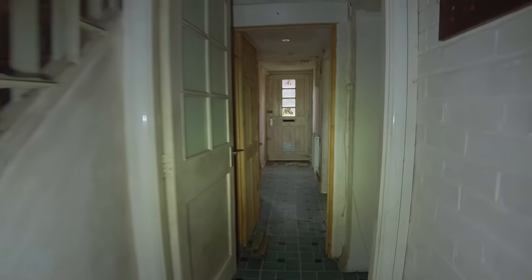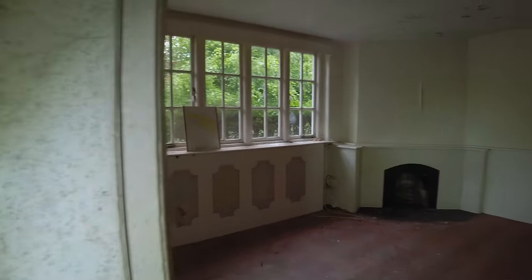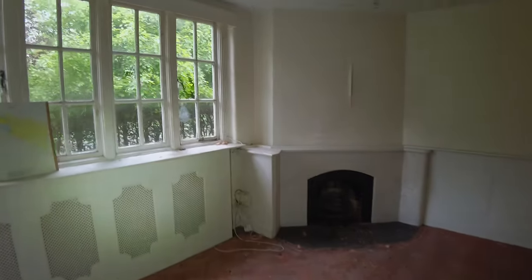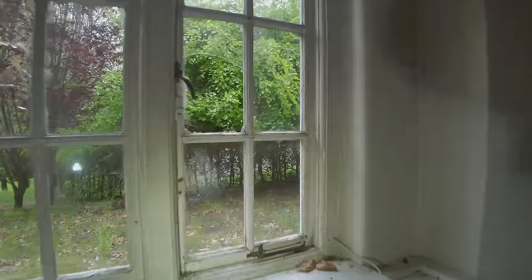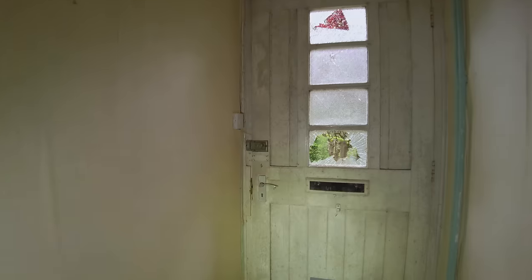Oh yeah, look. Stairs, stairs upstairs. Folks, seriously, come on. This is what it's about. Look, see, I told you there's smashed windows all over the place. Look, smashed window, HM Land Registry. Ooh. There's a smashed back door.